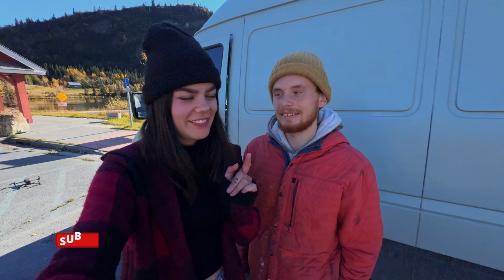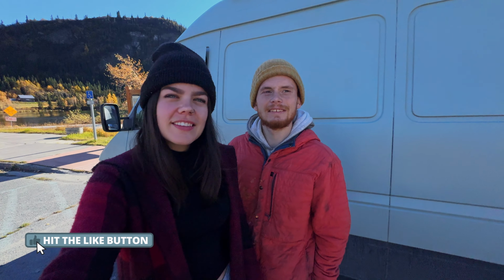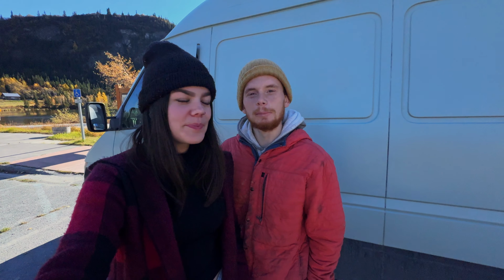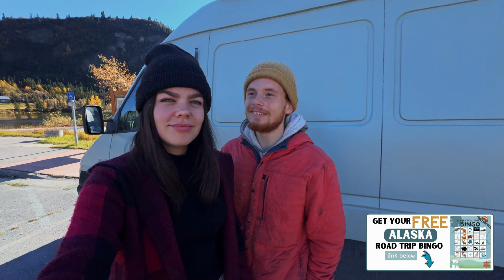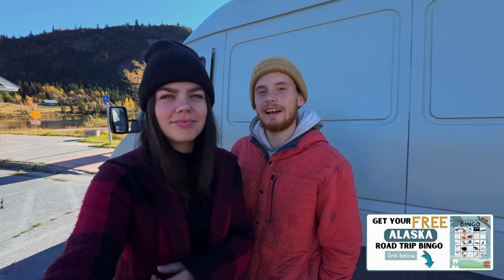Today we are driving the McCarthy Road to McCarthy and to the Kennecott copper mines, potentially. We'll be driving through the Wrangell Mountains in Wrangell St. Elias National Park. The McCarthy Road is a 63-mile long gravel road that used to be the railroad. It has a reputation for being a little bit treacherous, so we're going to show you exactly what it's like, so you can know if it's something you want to try or not.